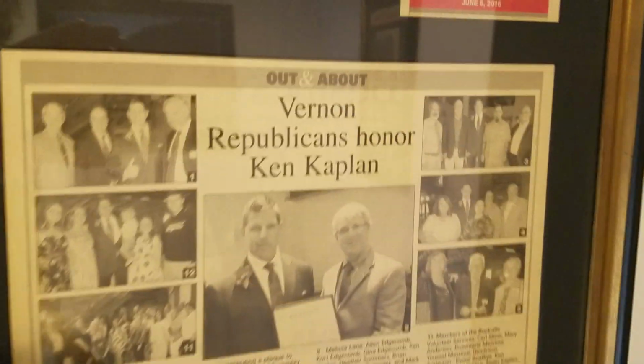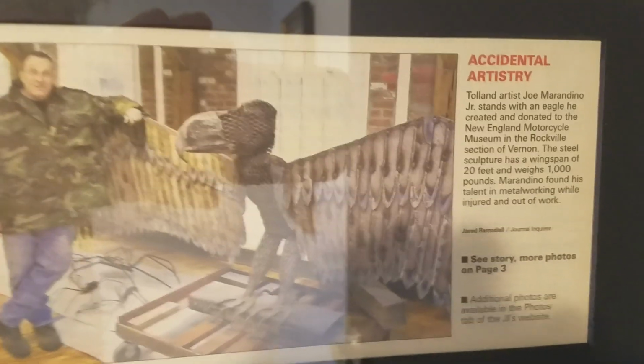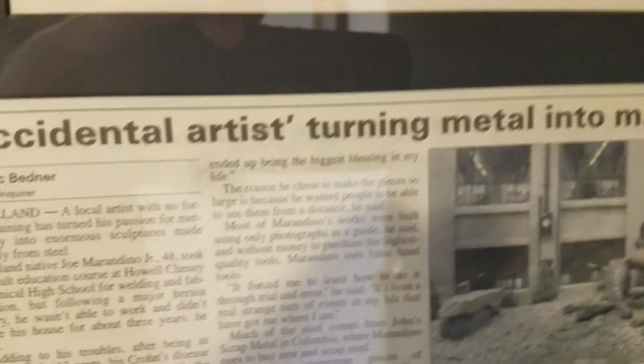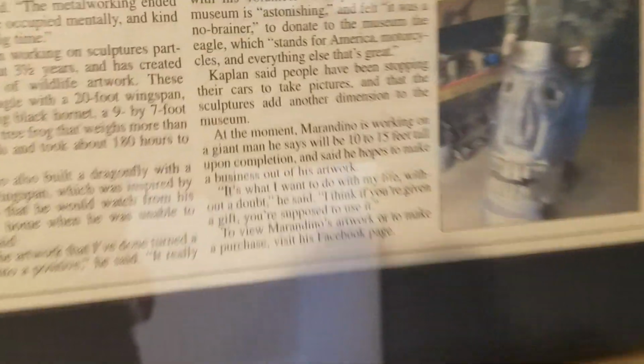Here's my volunteer crew. And that's the Vernon Republicans. Sorry to bother you with all this stuff, but I want to show you some of the history that you may not know about. So there's our Iron Eagle, built by local artist Metal Genius Joe. I got to go see him soon. Turning metal into masterpieces is what he does. He made us the 5,000-pound frog and some amazing stuff.